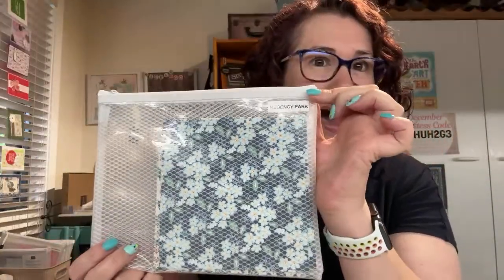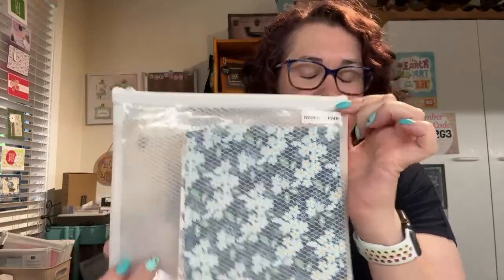This is awesome. I have some new things to play with you today. It's my mum's birthday on the 2nd of January. Going through the new designer series papers, I did see something that caught my eye that I knew Mum would love. And it is out of the Regency Park 6x6 DSP.